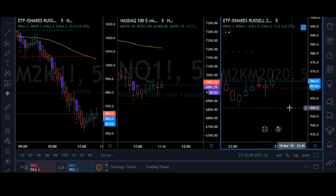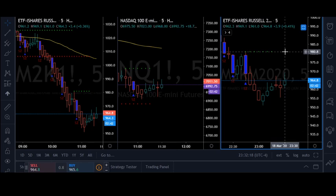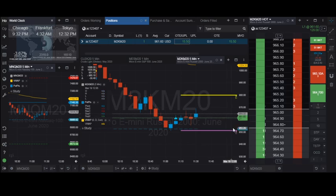Okay, 64. Our entry is 61. The lowest is here, so there's a confirmation of the bullish move at this moment. Maybe it will try to hit the first resistance or the nearest high, which is at 968.8. Our TP will be around that price level. Hopefully everything will go accordingly. It's going to take some time. I will pause first and hope this video will not get too long.